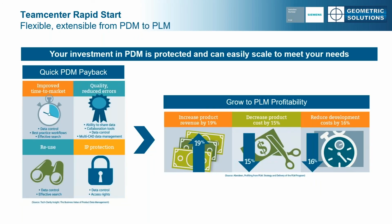Teamcenter Rapid Start can get you up and running with PDM quickly by offering a single installation process for server and clients, resulting in a fully configured environment that includes standard organization and roles, a pre-configured database, workflows, reports, a robust security model, all ready to use as soon as you complete the installation. Ongoing updates and support for simple, fast, and effective operation is there.